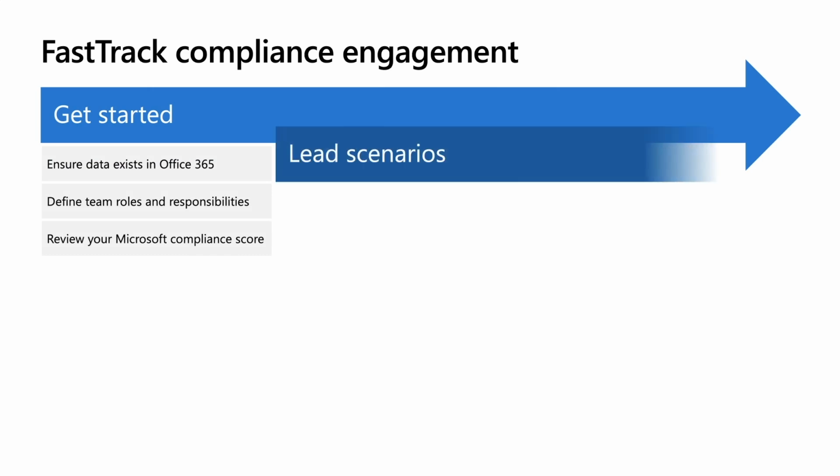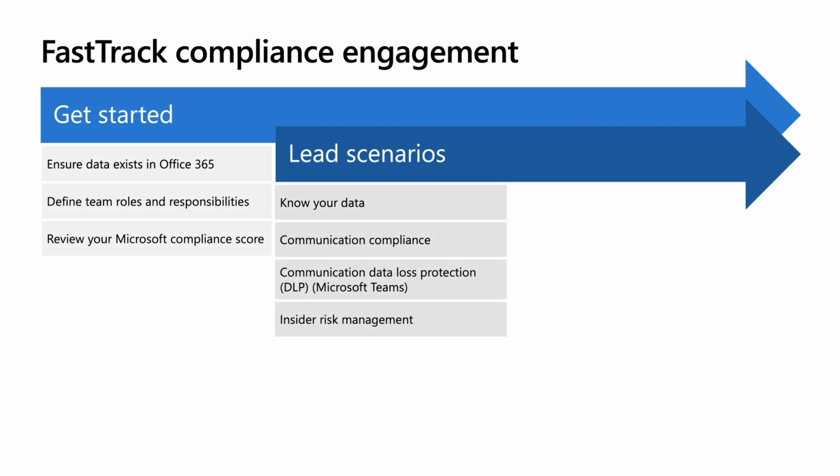Then we have a set of leading scenarios where we look for quick win solutions that every organization should implement as a compliance baseline. Using these solutions causes less disruption to the organization and its users. The first scenario is to know your data, which helps you understand the landscape of sensitive and business critical data across your organization. This step helps guide informed decisions on the solutions you should deploy to mitigate data risks.